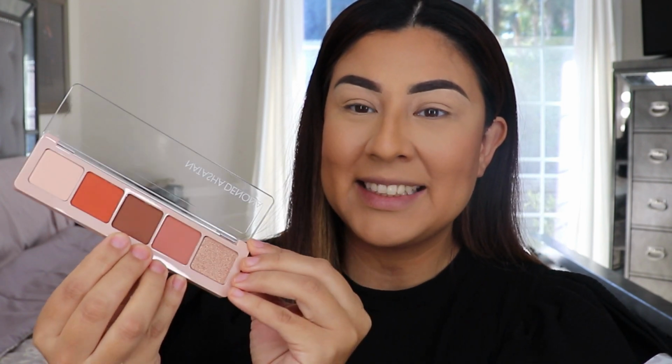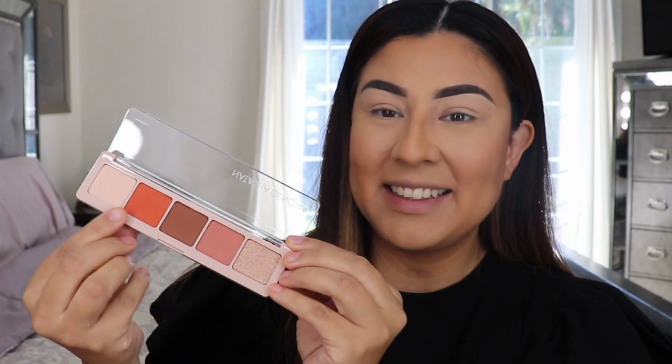The only thing that I'm noticing right here, it retails for $48. $48 for 5 eyeshadows, girl. These better be the best eyeshadows of my life. Honestly, they're gorgeous though. I'm not gonna lie. They're so stunning.